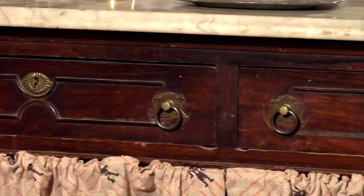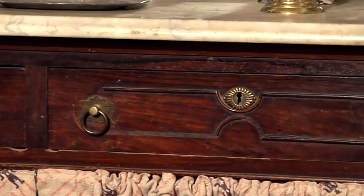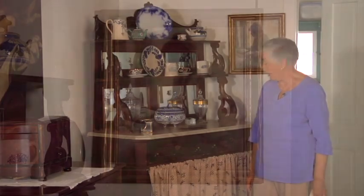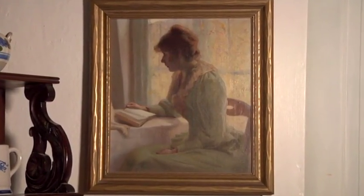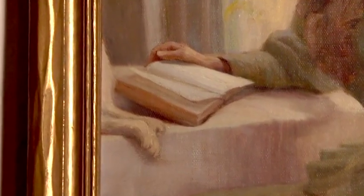It has a marble top, and it did originally have etched glass doors. Probably those were damaged when they shipped it. Shipping to Taos was not exactly easy in those days because the railhead was quite far away. Here we have another portrait of my grandmother. It's interesting because it was probably cut from a larger picture. Here you see the paws of a kitty that was sitting on the table.